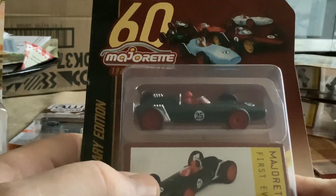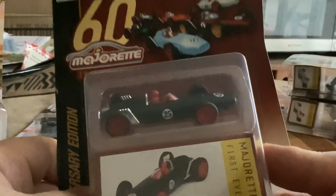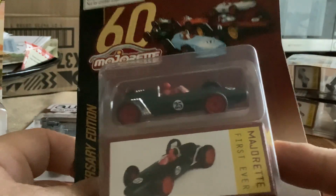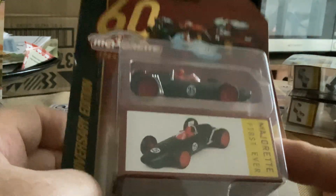Here's the British Racing Green. Oh, yeah, one other thing, please, if you know anything about these vehicles. Is this a Lotus, a Ferrari? What were the other ones that they used to race in open wheel? I can only think of Lotus and Ferrari right now. McLaren would be the other one. If somebody knows what they were based off, please let me know. I appreciate it. If you know anything about Majorette, put it in the comments below.